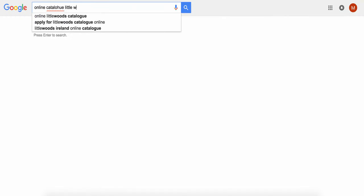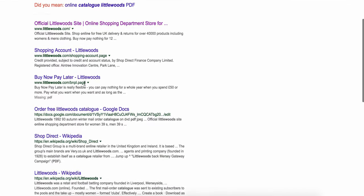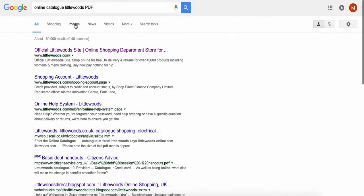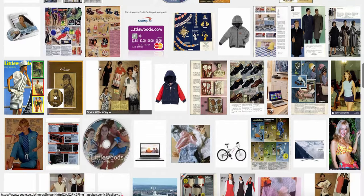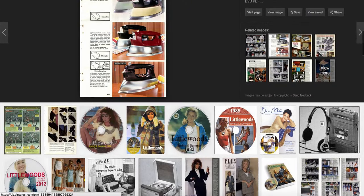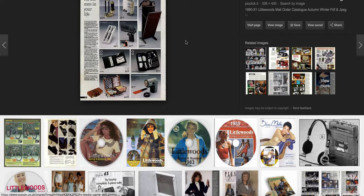Let me just search online catalog Littlewoods. I'm going to see if I can open a PDF catalog of Littlewoods just to show you some examples. If I can't, then that's just fine. Let's just have a look at this. Again, I can't really see the actual image, but in all the catalogs that I was browsing for products, it was always set out like this, with the image of the product always clear.